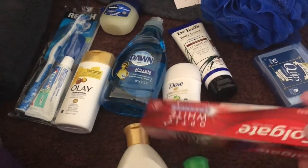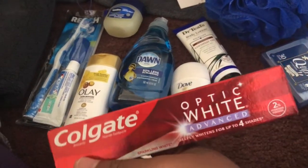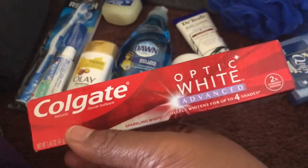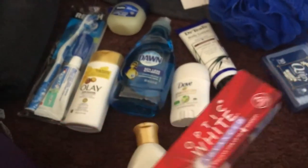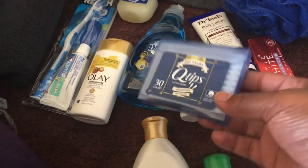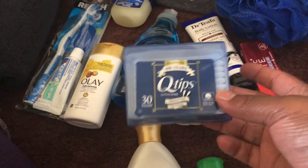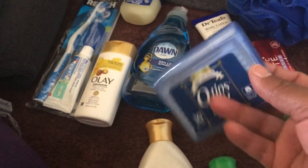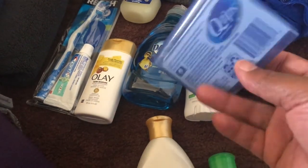I got some toothpaste. Of course, I don't use a whole travel size one when I go, but I usually just buy a new one just in case, because sometimes they be telling you you can't bring stuff that's open. I got some Q-tips. This will be my first time trying to take some Q-tips. These are travel size. I'll let y'all know if they did let me take these in. Just ask me again in another video.